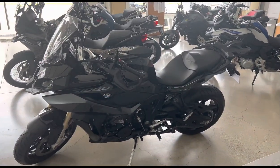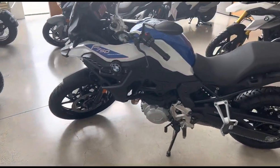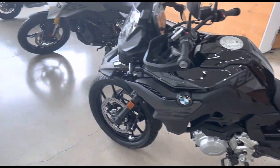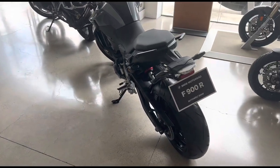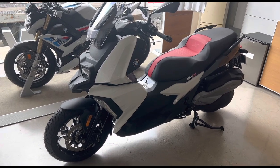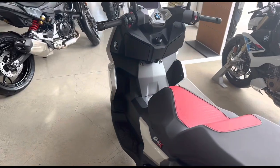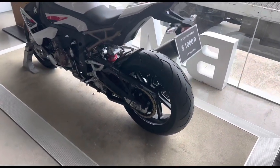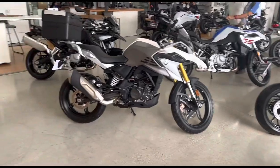S1000, they're a very nice bike, XR1000. And then you've got the 750, F750, triple black, 750, nice bike. Good stuff. Oh, then an F900R, and then you've got a scooter, C400 scooter. That's nice, looks comfortable. Looks very nice, actually. C400X, the S1000R naked. Very good. So there we have BMW in Cebu.